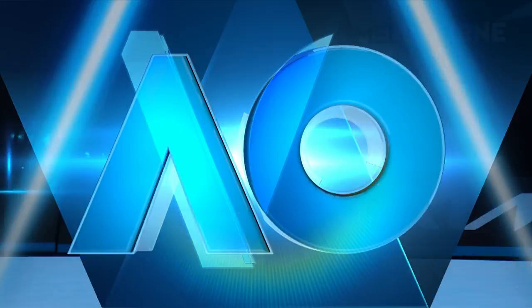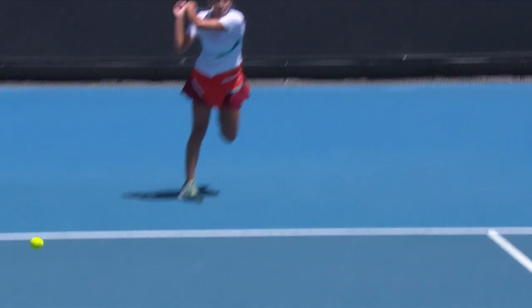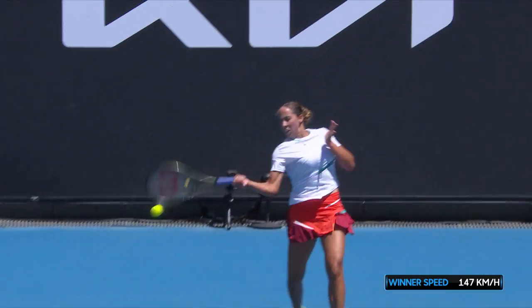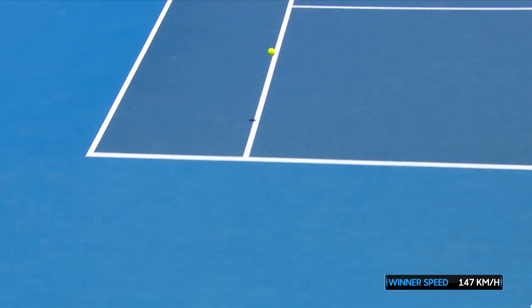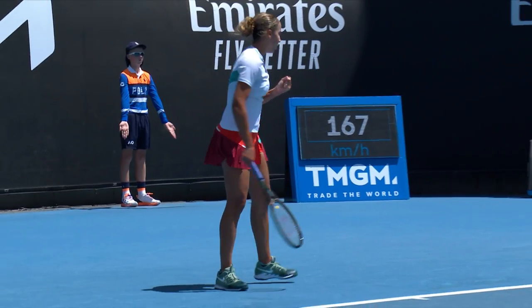Yes. In the middle of that rally, I started thinking, okay, now they're both starting to become a little bit more comfortable swinging out, starting to find that range. That whole point was just such a good quality point. Good balance from Keys. Loads the back leg and goes through that one nicely.